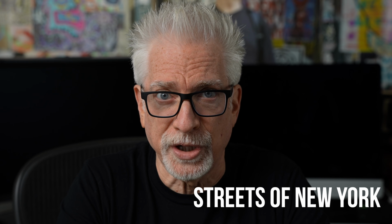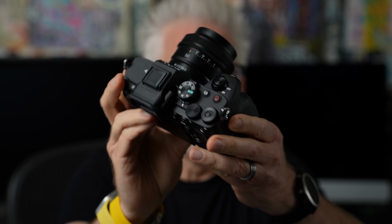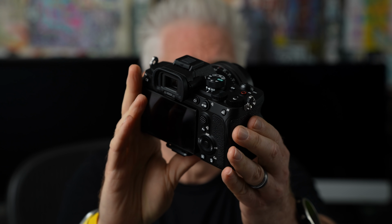Hey guys, Claudia and I are in the middle of packing and about to head out to lead our Streets of New York photography workshops. But we just got this guy in yesterday, Sony's a7 IV, from Federal Express. It's a bit of a crunch to put together a full review of it, given that we'll be basically 24/7 doing street photography for the next 11 days, especially given the timing of the embargo lift and when you'll actually be seeing this video.